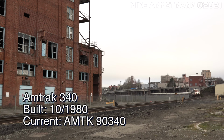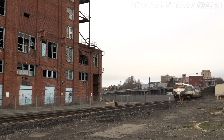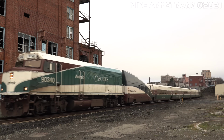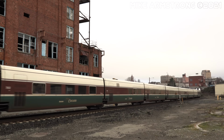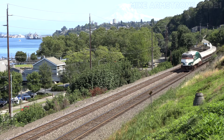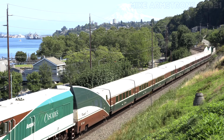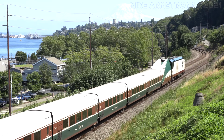Amtrak 90340, former F40 340, was the last locomotive converted into a cab car for Amtrak Cascade service. Following the rebuild in 2001, 9340 retained much of its former outward appearance as a locomotive. The unit never received the fuel tank skirting that was applied to the other Cascade's control units, and also was never upgraded with the roll-up baggage doors. It is owned by the state of Oregon.